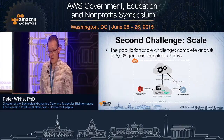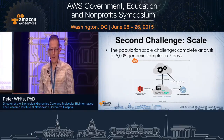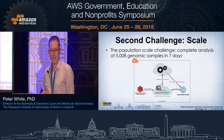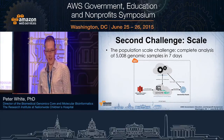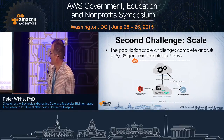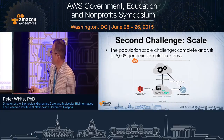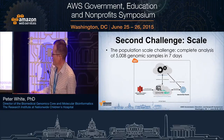The second challenge we had to overcome was scale. What I showed you earlier was analysis of a single genome. Now we're talking about analyzing over 5,000 samples. This was the overview of the infrastructure we put together. We start with the Genome Next portal, which imports the data from the S3 bucket, performs the analysis, and then delivers the results back into S3.